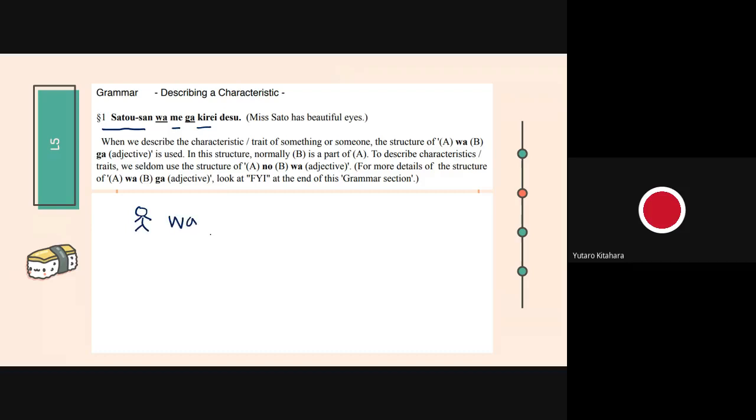Me, what is me? Anyone? Eyes. Yeah, your eyes, correct. Me, mimi, all these sounds similar. Me, eyes, 眼睛. And ga kirei. What's kirei? Beautiful, correct. Hope you all just recap adjectives only.